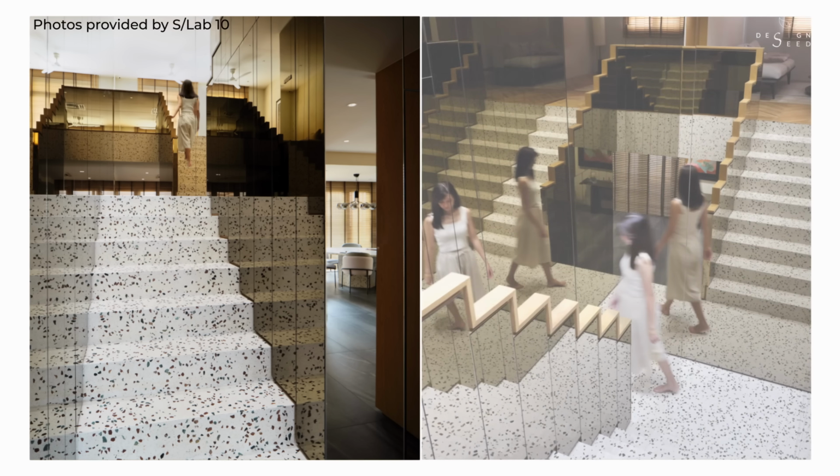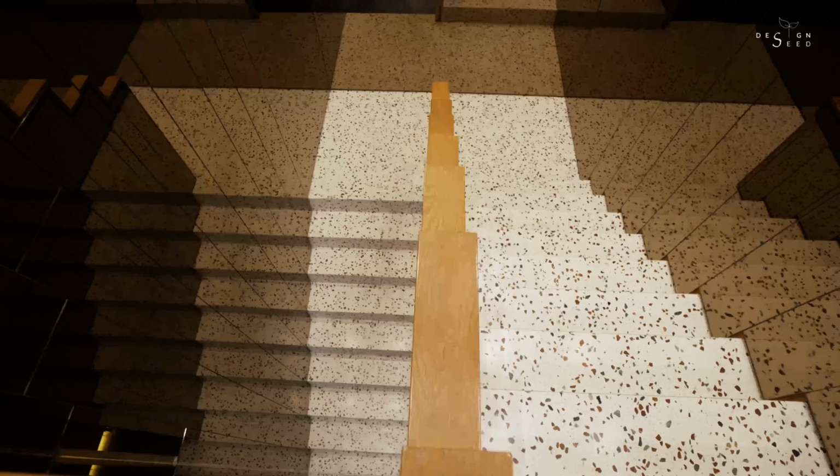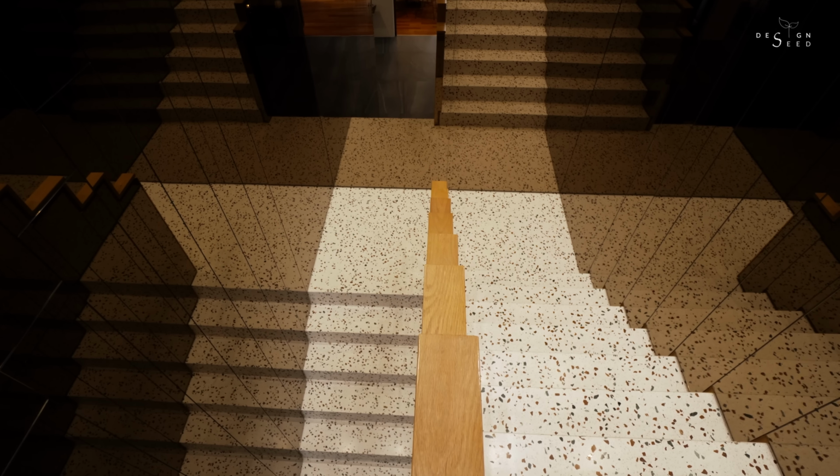Mirror, a very versatile interior material. If you apply it correctly, it really is able to help with drawing in a lot of natural light as well as reflecting your surroundings. And it can be a very surreal experience when you move through a space.